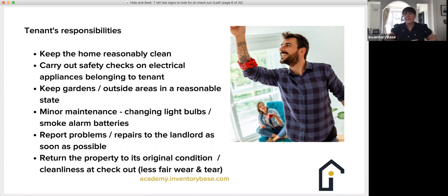In regards to minor maintenance, from a fair wear and tear point of view, I do think that tenants should be looking after the property and changing things like light bulbs and smoke alarm batteries, which again is fairly reasonable. You wouldn't expect a landlord to send out an electrician to change a light bulb. It's quite easily done and sorted, so there shouldn't be any reason why they can't do that.